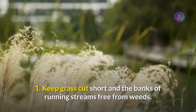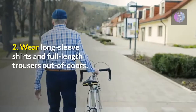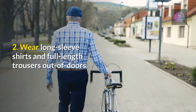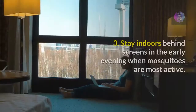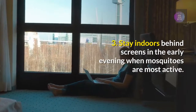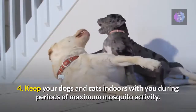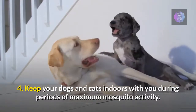Keep grass cut short and the banks of running streams free from weeds. 2. Wear long-sleeve shirts and full-length trousers out of doors. 3. Stay indoors behind screens in the early evening when mosquitoes are most active. 4. Keep your dogs and cats indoors with you during periods of maximum mosquito activity.